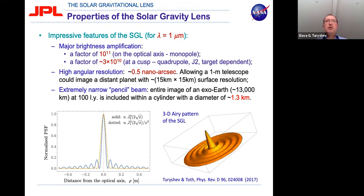Now if we include the fact that the sun is not spherical, but actually extended, it has a quadrupole, it has an octupole. The quadrupole is quite interesting. It forms not a point spread function that looks like the one we show here. This is the point spread function of a monopole sun, compared to a typical classical telescope, which scales with the Bessel 1 squared. The solar gravitational lens scales with the Bessel 0 squared. So essentially this is where it creates a blur in the image.